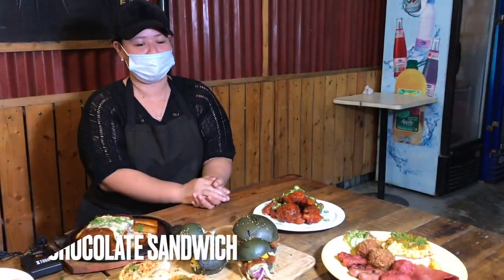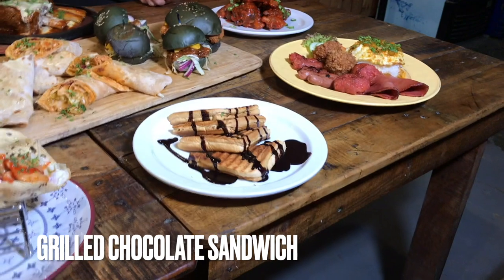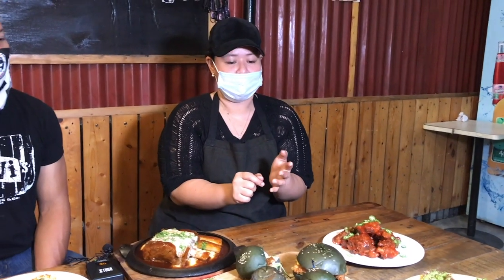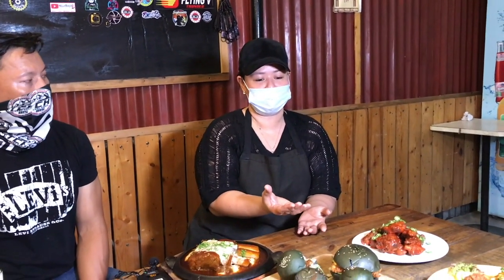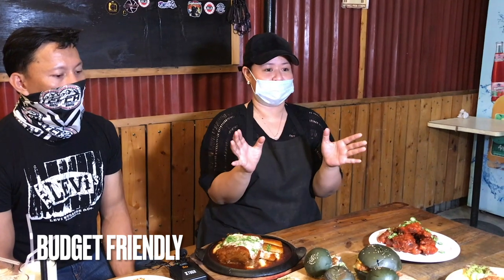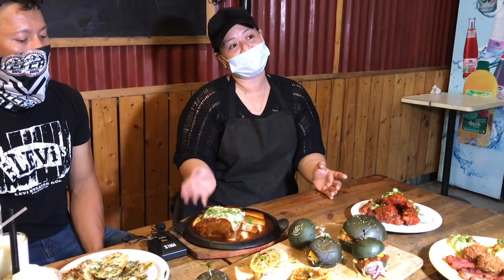Grilled chocolate sandwich. We stuff a freshly shaped chocolate, and then we grill it in a panini grill, and wait for it to golden brown, and then we cut it into triangles, and we drizzle it with chocolate sauce. It's very budget friendly. As you can see, our portioning here is for family size. For example, for the ribs, 2 to 3 persons can enjoy it already. So it's up for family serving talaga.